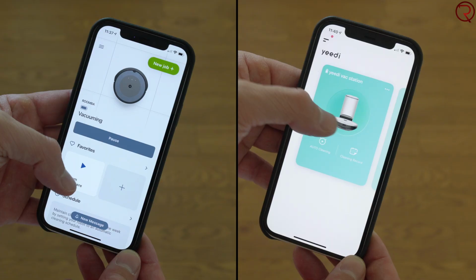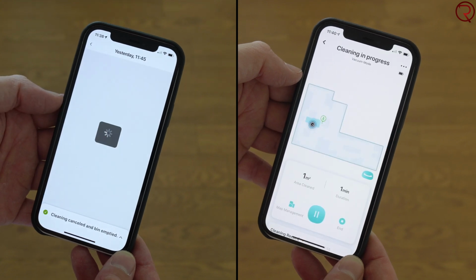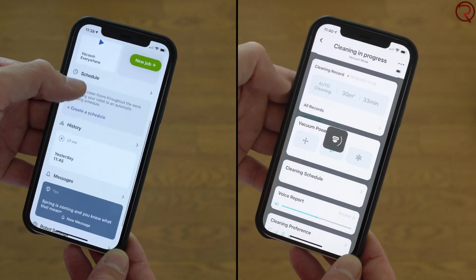And we are moving on to app control. So both vacuums can be controlled from your smartphone from an app. Of course, for the iRobot, you need the iRobot app, or for the Yeedi vacuum, of course, you need the Yeedi app. The apps are available for both iOS and Android, so you can use them on any device. So here the Yeedi app is much better.